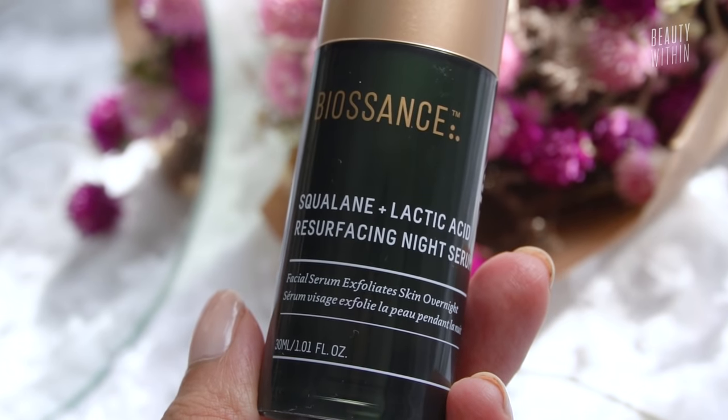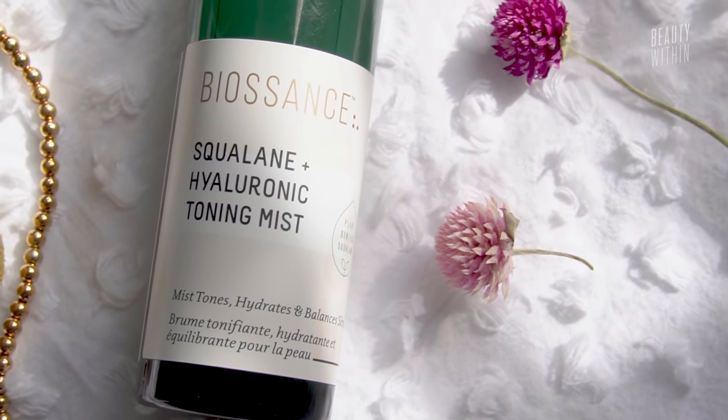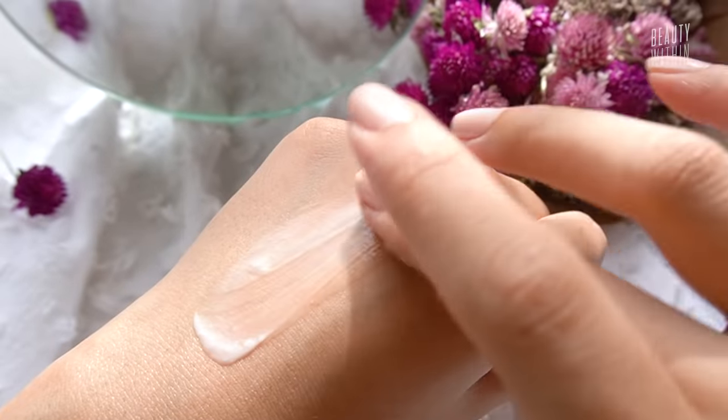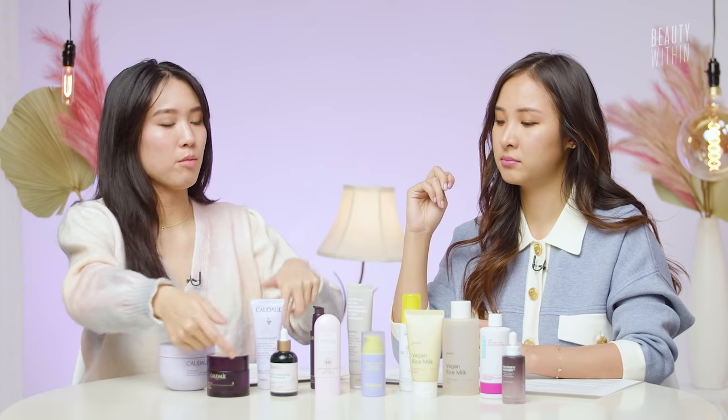Yeah, if Biosense is something you're curious about but you don't necessarily want that, what's your favorites? Because I really like the lactic acid and the toning. That's what I was gonna say. I feel like because they have a lot of amazing serums that we use already, and it's more concentrated for hyperpigmentation or dark spots, I would gravitate towards those more first before trying something like this.